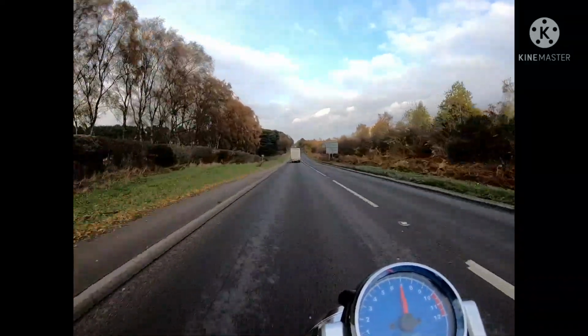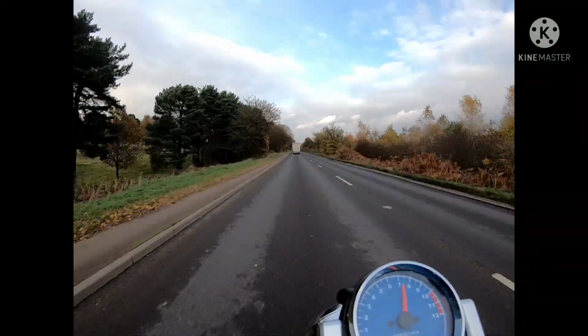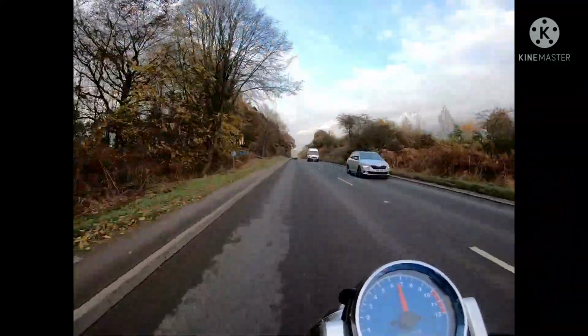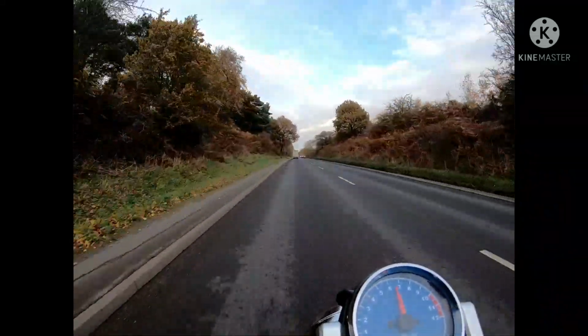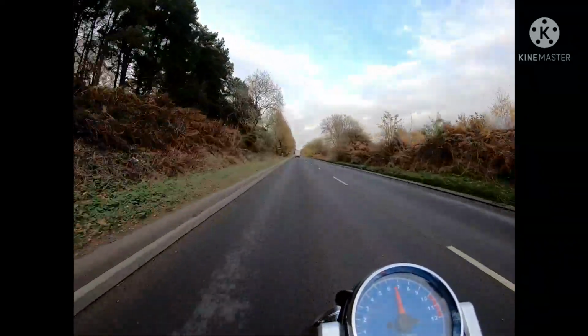I look behind me. As you can see, I've moved over, so I'm on the left-hand side of the centre of the road. And I'm looking in my mirrors, and everybody else is way behind. And I'm only doing 50. So I will find where I was.